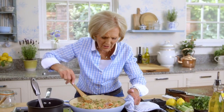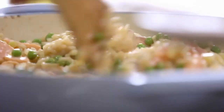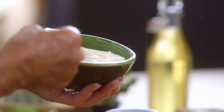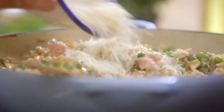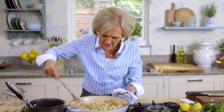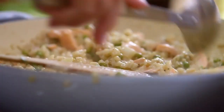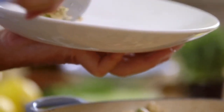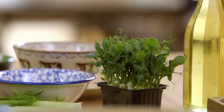Now you'll notice that the salmon is at once changing colour from that shiny pink to an opaque pink. And it takes no time to cook at all. For sheer luxury, add 3 tablespoons of creme fraiche and some grated parmesan. And finish with some fresh tarragon. It's just the right consistency. You can see that it's sort of creamy, and I'm keeping the fish whole. To crown the glory, a little bit of pea shoots.